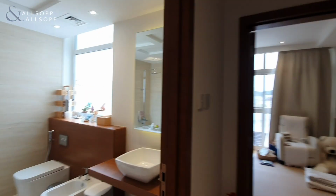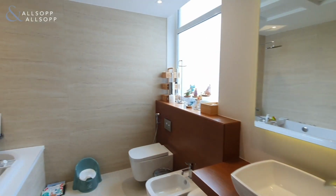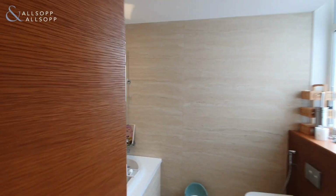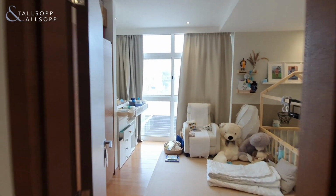Passing the laundry, you then have the family bathroom. So again, very modern finish. Rainfall shower into jacuzzi tub. And then heading into bedroom number two.